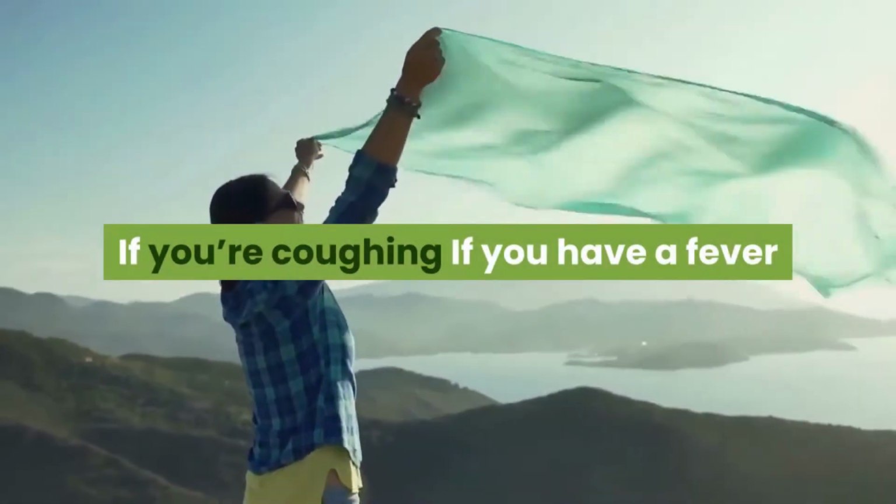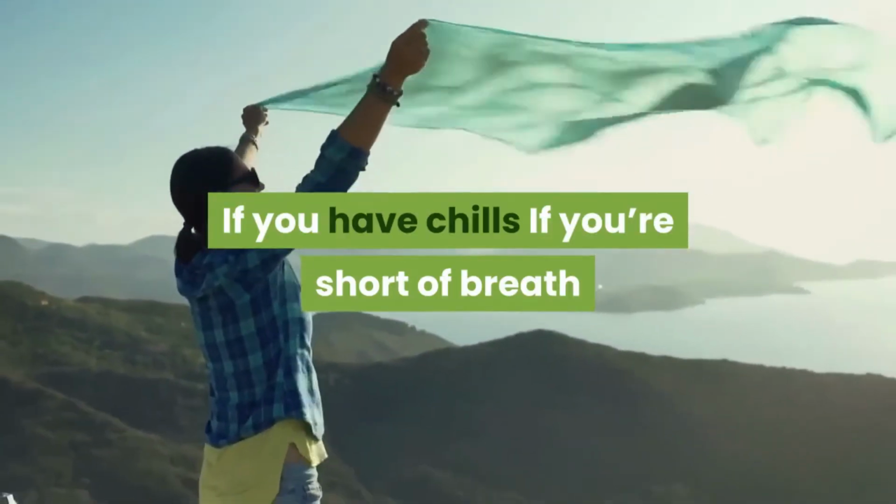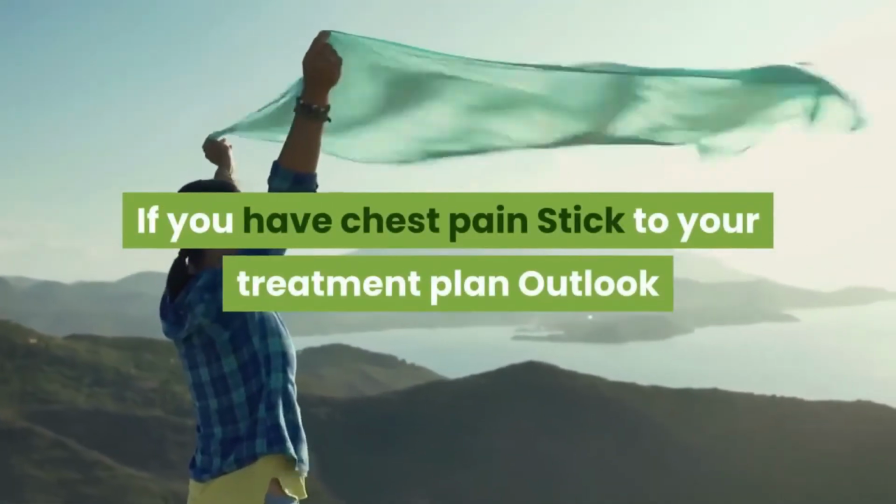If you're coughing, if you have a fever, if you have chills, if you're short of breath, if you have chest pain, stick to your treatment plan. Outlook.